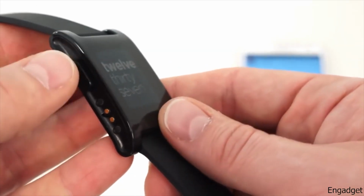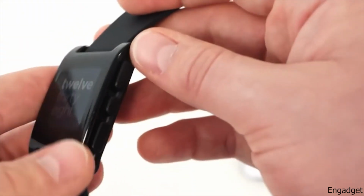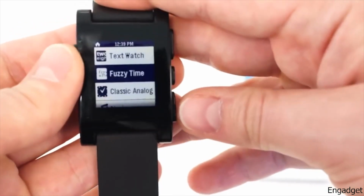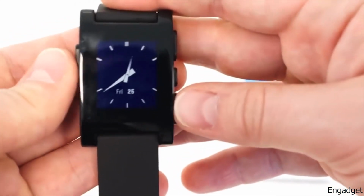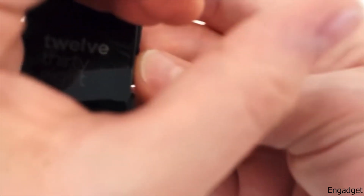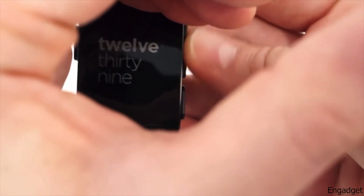Their first watch featured a polycarbonate body with 3 buttons on the right and 1 on the left. These buttons are how you navigate throughout the watch. The display was an always-on black and white e-paper display, which used very minimal power, with the backlight only coming on when the watch is shaken, allowing for the impressive multi-day battery life.